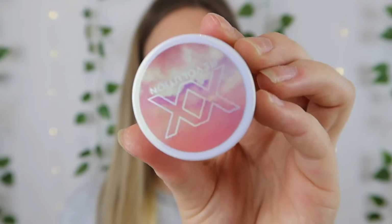The next thing I'm going to do is my blush, and I'm going to use the XX Revolution Soft Focus Blush. This is actually a blush and a lip tint, so it's really pretty.